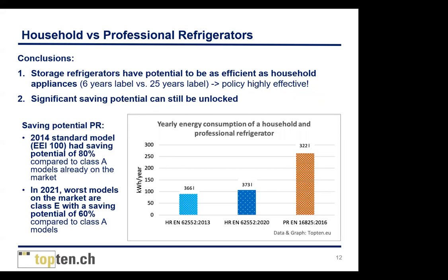We can conclude two things. One, storage refrigerators have the potential to be as efficient as household appliances, and a transfer of technologies is possible. After all, household refrigerators have been regulated for about 25 years, and professional refrigerators only for about 6 years. And the transformation of the market has reduced the difference between bad models of the two categories to a factor of 1.5. Very impressive for a highly effective policy.